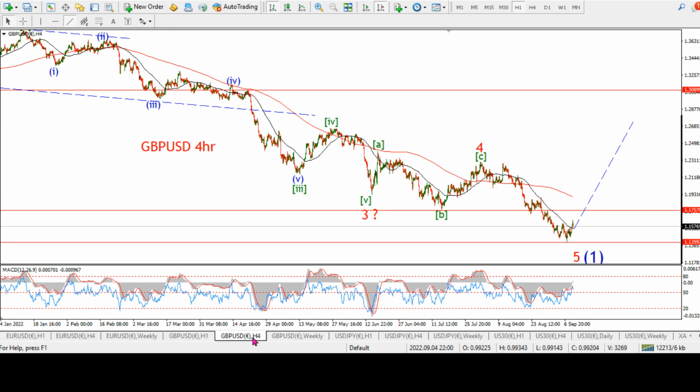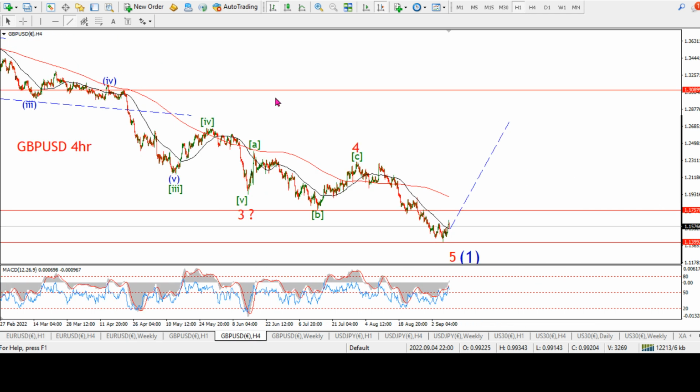Let's go on to cable. So again, I think we've almost completed 5 waves down here. I'm not entirely sold on it just yet. I might be convinced, I don't know. But for the moment, I think we have one more low left on the short-term pattern in cable.